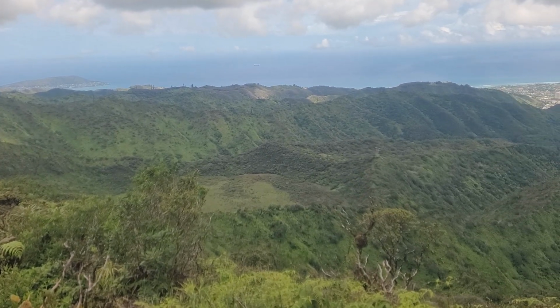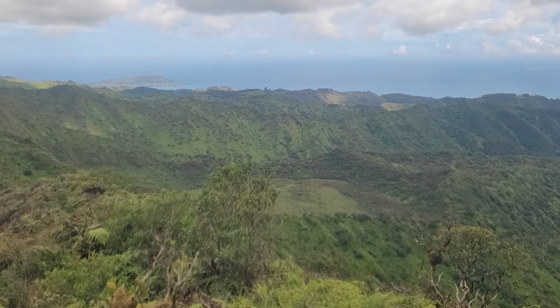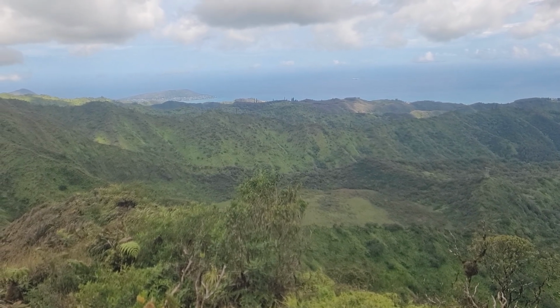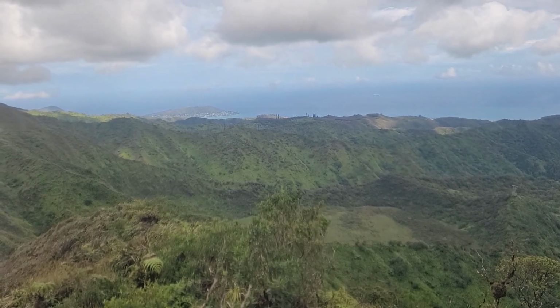So in front of us, the next ridge over is Ka'au Crater Ridge. That to me is probably the best hike. That's my favorite hike on the island. It's got bogs, it's got waterfalls, it's got high peaks, it's a loop. It's got everything that you need. The next one is Pu'ulanipo.